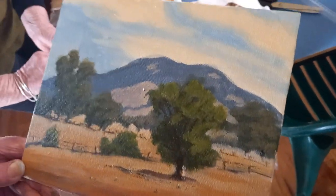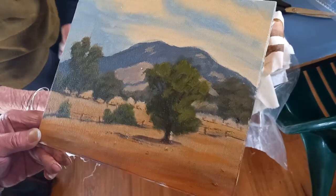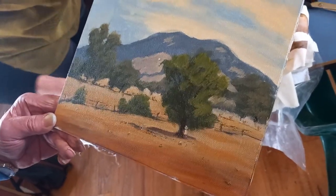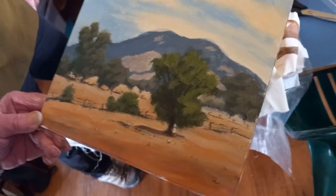I like how he's put the tree right in front of the mountain. Yeah. And the tree's not over big, but it's not too small. And I like the red dirt, how he's got all that. That's beautifully done, mate. That is really beautifully done.